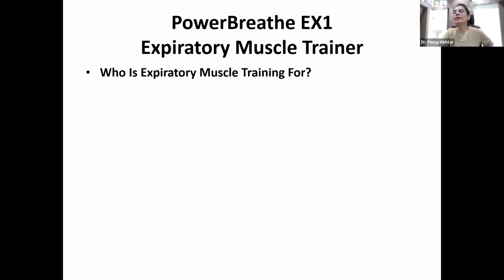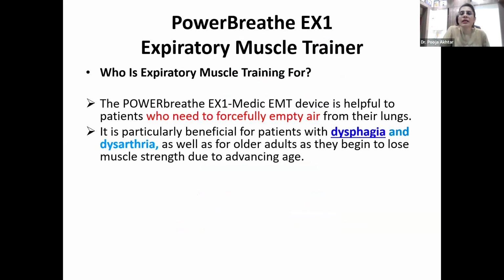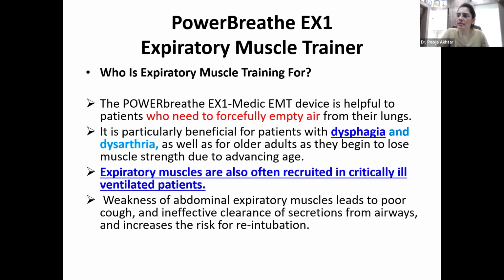So who is expiratory training for? It is for those patients who are unable to empty their lungs completely, and a special category of patients, particularly with dysphagias, with dysarthrias, elderly patients who have started becoming debilitated because of advancing age, right? In them, expiratory muscles are very often not able to cough well and are not very well recruited. So with this device, we plan to recruit the expiratory muscles even in critically ventilated patients. That is how these devices are now coming into the market.